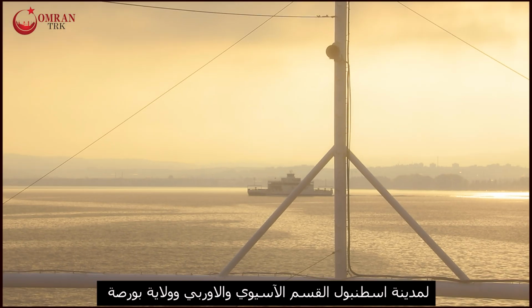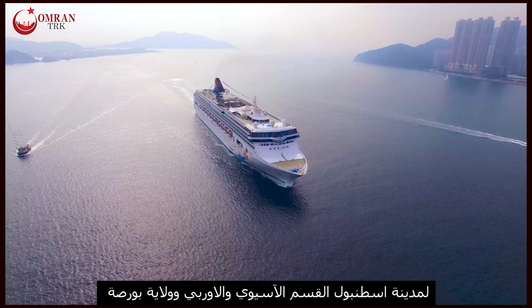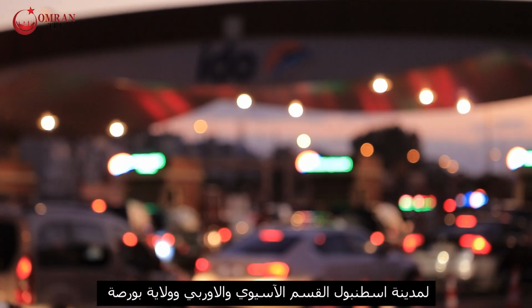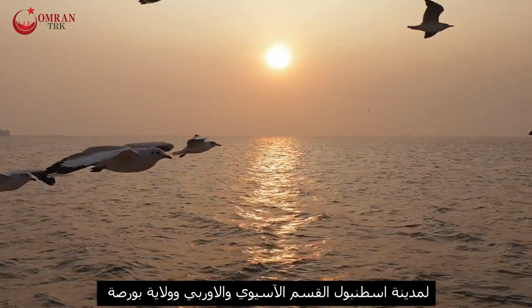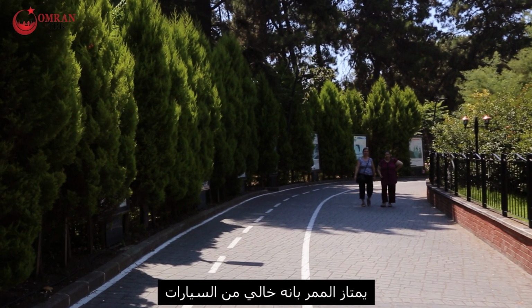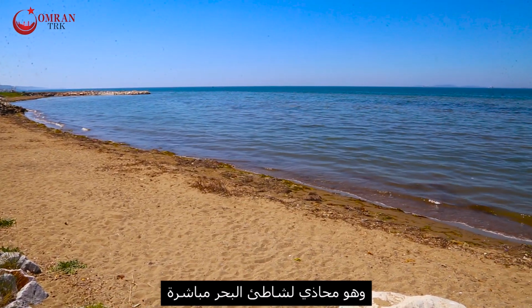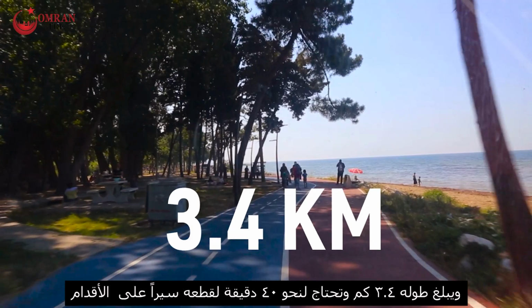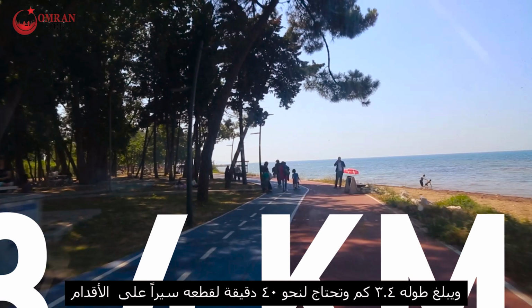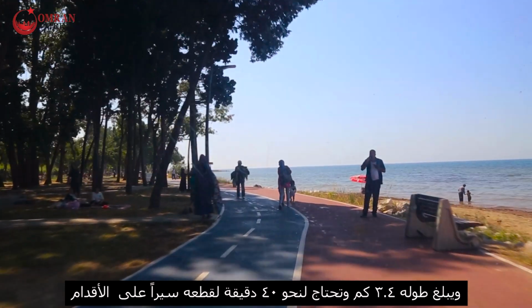And there are continuous trips from the IDO company in the center of Yalova to the city of Istanbul, the Asian and the European section, and the state of Bursa as well. The boardwalk or the track is free of cars. Only pedestrians and bikes are allowed. And it's directly adjacent to the seashore, 3.4 kilometers long, and it takes about 40 minutes between its two ends.